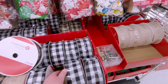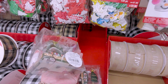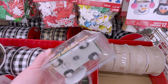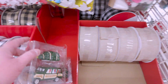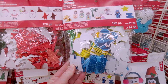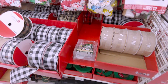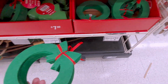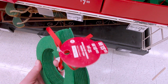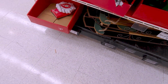More ribbon. Oh, look how cute this is. Is this a salt and pepper shaker? Yes, it is, $7.99. Reminds me of Griswold Family Christmas, doesn't it? Totally. How cute is that? Really cute. There are 2 of those left. More of the foam stickers, $4.99 originally. And here's what you'll get in the packages. Let's see down here. What is this? Oh, cute little wreaths to make ornaments or little crafts. $3.99. Really cute. What else do they have down here?